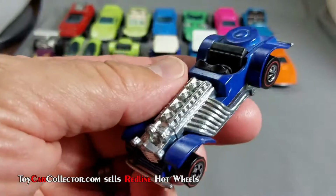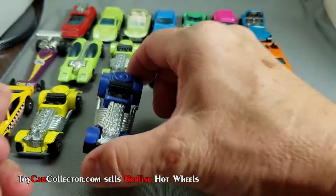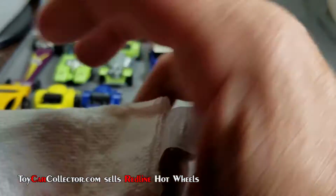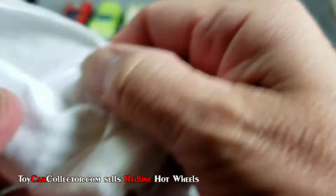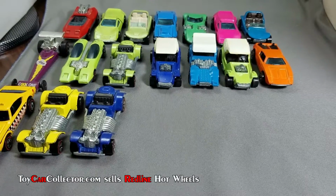Ooh, another iced tea, this time in blue. 73s are sweet, and they are rare. You can get yourself a 73 collection, that is a tough job to do, collect 73s. Here we go, one more.